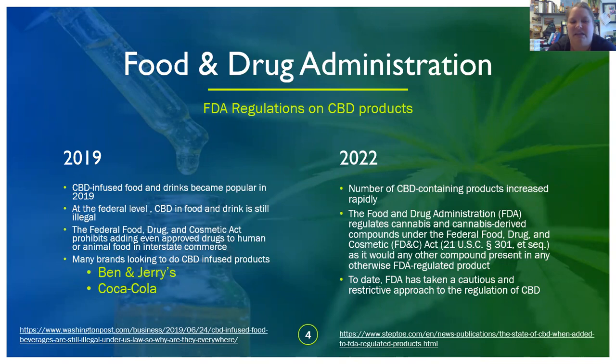Mainly that's just because in 2019, when CBD hemp, especially for our state, was the only thing that was legal, not recreational marijuana. So in 2019, CBD was very popular, and it was still kind of iffy on if you could call it a dietary supplement, but a lot of companies were getting excited about what they could possibly infuse the CBD with. Ben and Jerry's really were pushing to say they wanted to come out with an ice cream with CBD in it, Coca-Cola having drinks with CBD in it. It was definitely a big interest of a lot of companies.